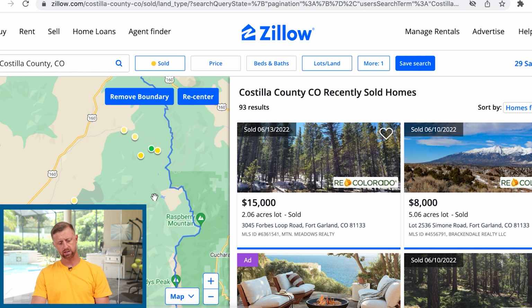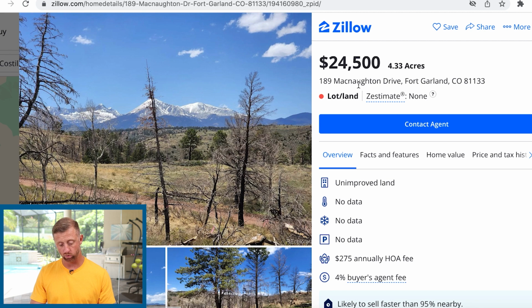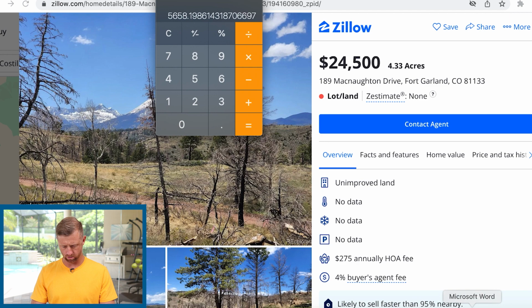So let's just take a couple of these numbers and let's calculate them up. We're just gonna take 3 of them for time purposes, and we're gonna get the average of what it's selling per acre. So that 40 acres, that's kind of like an outlier unless you're looking at 40-acre parcels. But let's just look at these first top 3 up here. So you got 24,500. I'm gonna have to probably pull out a little notepad to write these down. And we're gonna take $24,500 paid divided by 4.33, and that is $5,658 per acre. So let's open up our Word.